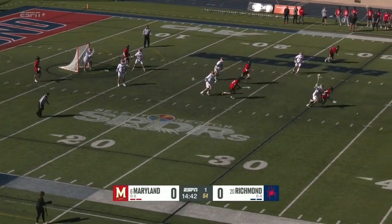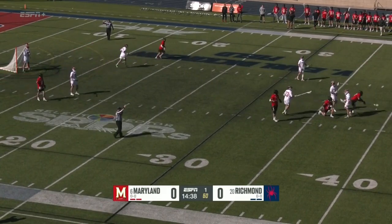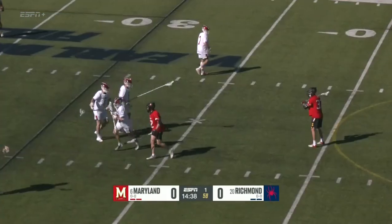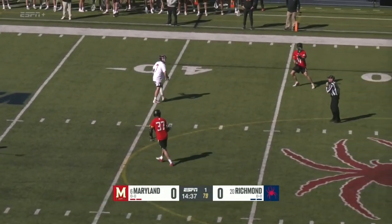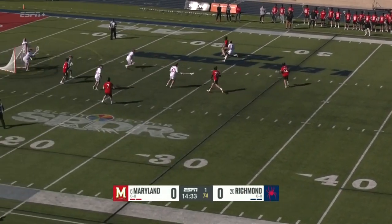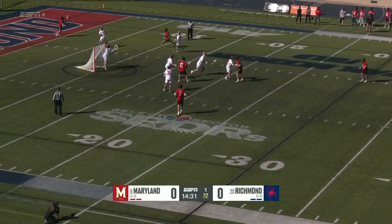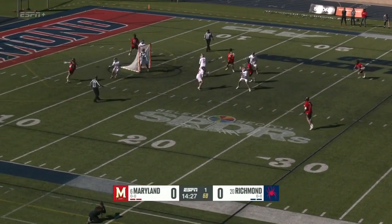But there's another place where Maryland has a positive change from a year ago. Eric Malever, who was out a year ago, missed the season with an injury, back in the starting lineup on the attack. And between Malever and Erksa, they really have two X guys, two guys that can play behind the goal, which makes them a little bit more versatile, a little bit more dangerous. Maryland working the attack here. They're in the red, Richmond in the white uniforms today.